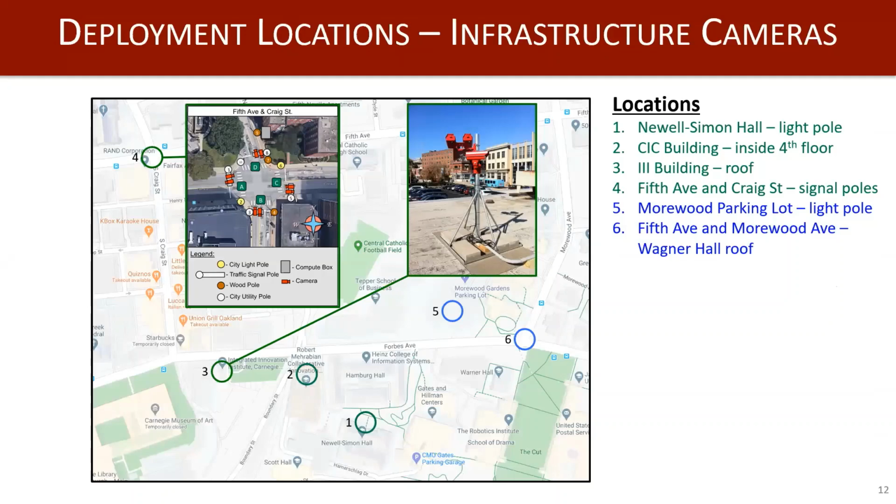The second source of data are what we refer to as infrastructure cameras. We've had 4 deployments around the city of Pittsburgh, more specifically around CMU's campus. So our very first pilot was in front of Noel Simon Hall. We had a cabinet mounted on a light pole with some computers in it with a couple of cameras. So that allowed us to not only develop algorithms, but also determine the compute needs for the type of algorithms that we wanted.